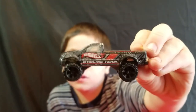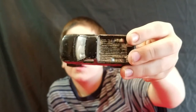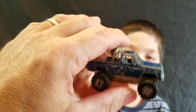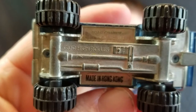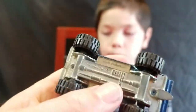Can't focus. It's not focusing in. How is it? Oh. Yeah, a little bit better, yeah. Yeah, this is pretty cool. Yeah, the black one. Then, what is this one here? This looks like a Chevy truck. Who is it made by? GMC High Roller. Oh, Road Champs.